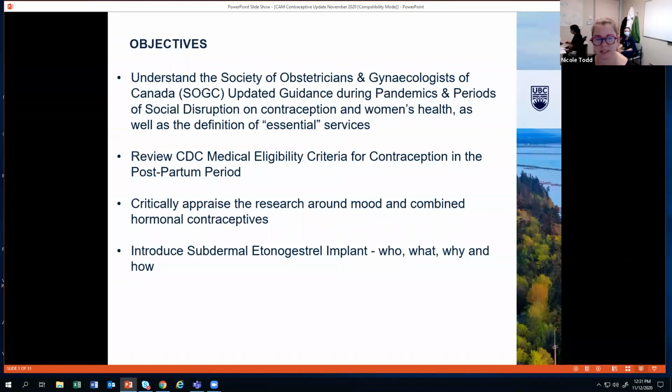We're going to review the CDC Medical Eligibility Criteria for contraception in the postpartum period. We're going to appraise research around mood and combined hormonal contraceptives, as that tends to be a hot topic. And then I'm going to talk about how the subdermal implant is now available in Canada. It was available in 101 countries, and Canada is now joining the stage.